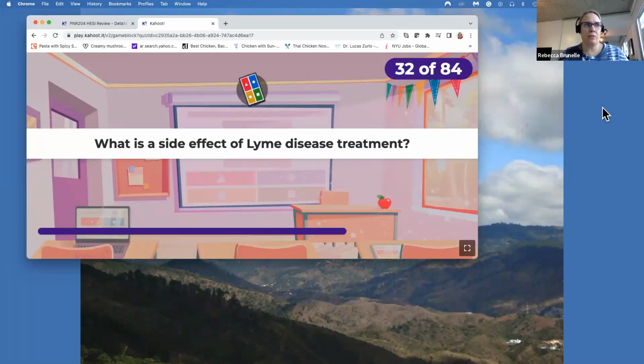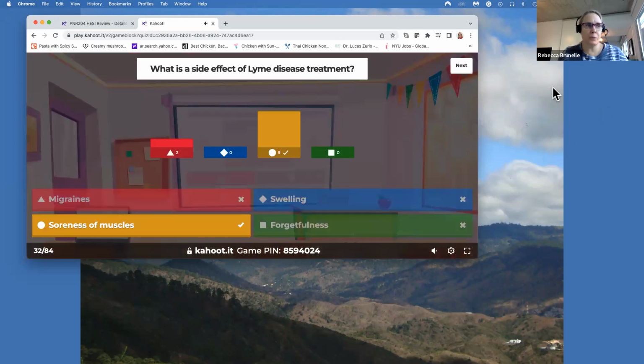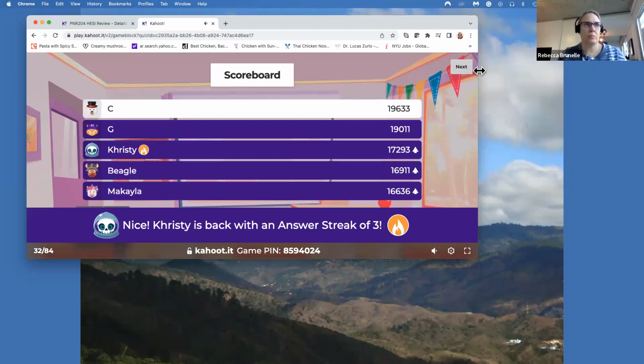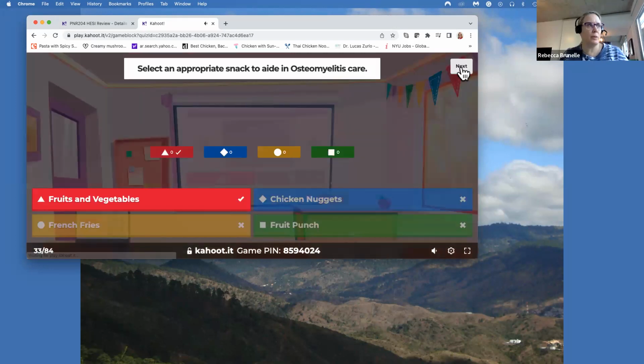So what is a side effect of Lyme disease treatment? Migraines, soreness of muscles, swelling, or forgetfulness? So it is the muscle soreness. Select an appropriate snack. Oh, this one I'm going to skip. I don't agree with this one. So we'll go on to the next one.